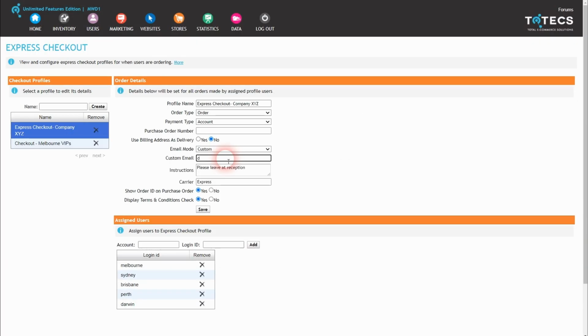If it is set to custom, then we can specify a custom email address that we place into this field, and that means all the order notifications will be going to this email address that is set here. So if you have many users and many accounts, all the email notifications would be going to this one email address. And that may be relevant because you may have 20 users who can then use this express checkout profile, such as if they're working in a government organization, but we can always guarantee that the emails are going to that one nominated email address here, advising of the orders that are taking place.